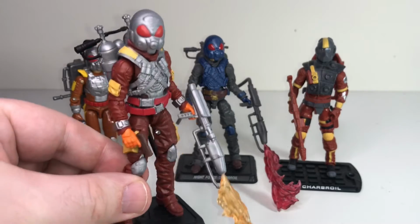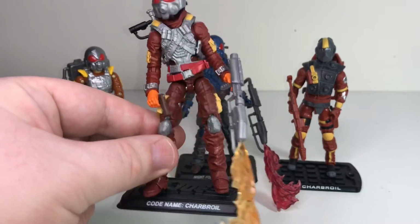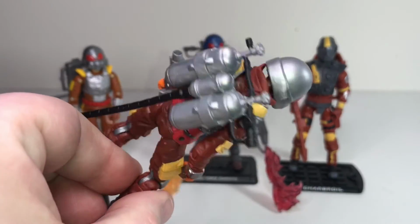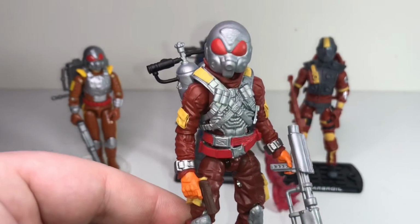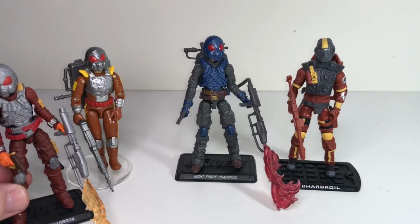So here is what I would say is finally an update to that classic '88 Charbroil figure. You can see here, he looks spot on. He's got the same weapons and everything as the Night Force one. His flame, I think, looks a little better in the orange. He's got that backpack there. He's got the buggy helmet with the red eyes, and so really cool stuff. I like this figure a lot.